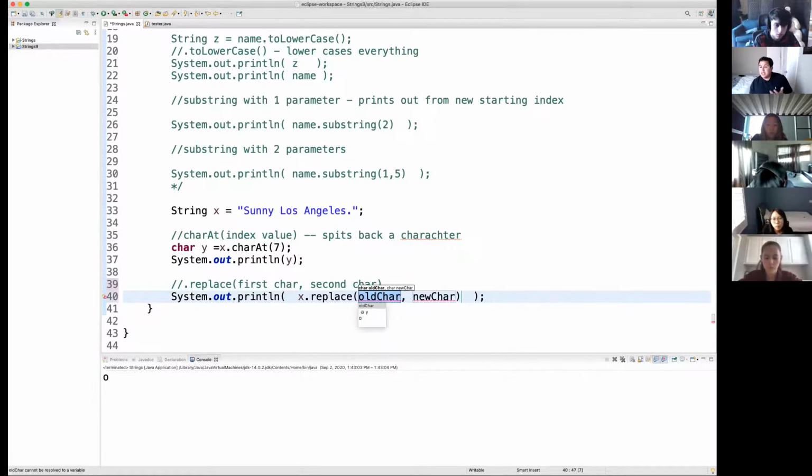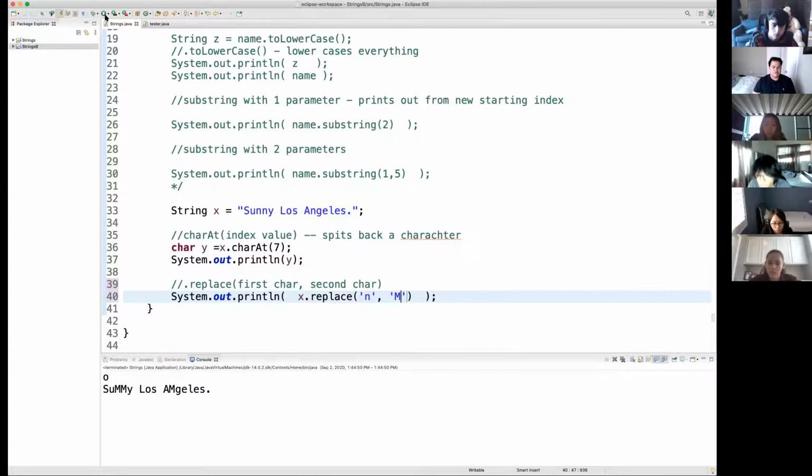The cool thing is that Eclipse gives you what the parameters should be. So I'm going to replace, now take a look, I'm replacing characters, not strings. Strings go in quotation marks. Characters go in apostrophes. So I'm going to replace all the N's with capital M's. Sunny Los Angeles. Very funny. I'm kidding. But again, take a look.